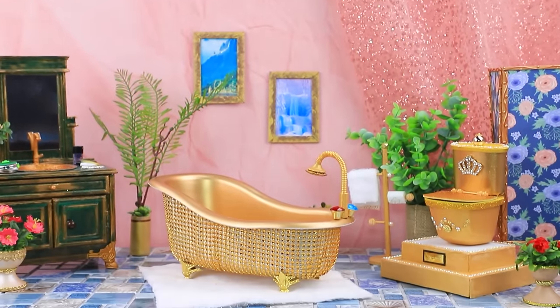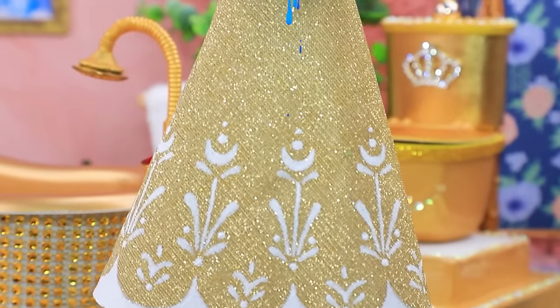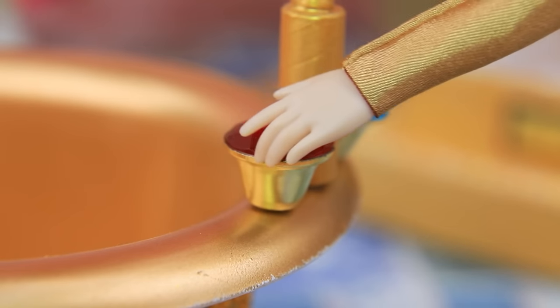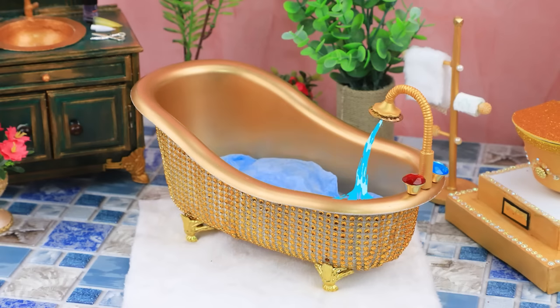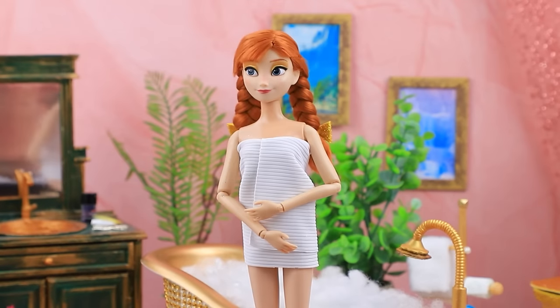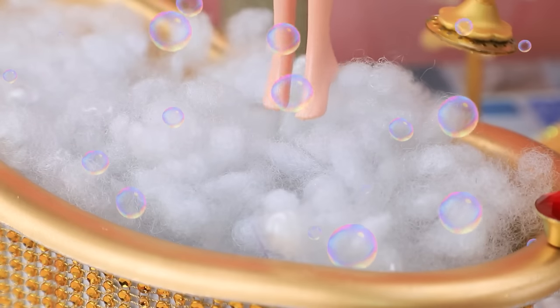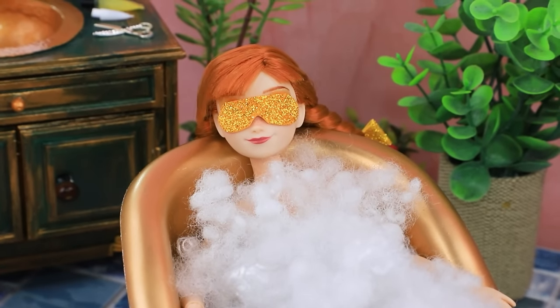Anna got home. What a day. Everything is wet and covered in mud. I'll get some hot water. I can get changed. A bubble bath. Oh, I'm finally taking a bath. Ah, this is nice. Foam cloud. Anna is enjoying her relaxation.